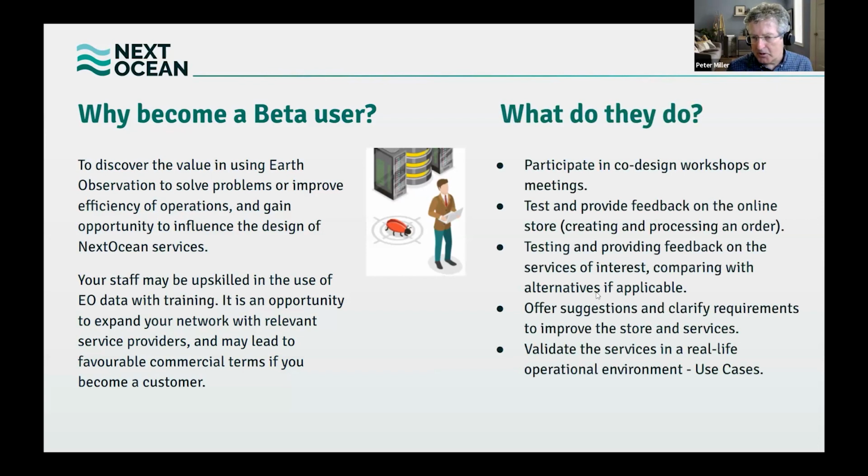So during the project, our beta users have participated in workshops and meetings. They've given us that feedback, compared it with services they already use or they've heard about, and they've offered many suggestions to improve those services. And in some cases, that's led to real-life operational use cases. I'll mention a few of those.